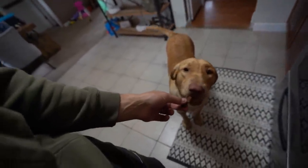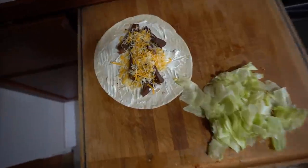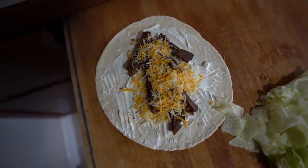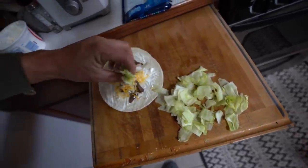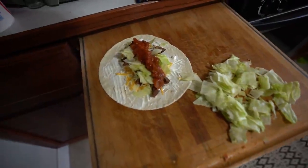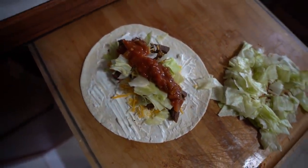Want to try it? There you go, buddy. I'll enjoy that one. Here we go. Here's our fajitas, though. Got the meat laid out, sour cream, cheese. All we got to do is add a little bit of lettuce. Oh, boy. They're a little tough and a little dry, so I had to add me a thick line of salsa.